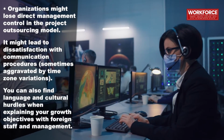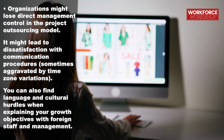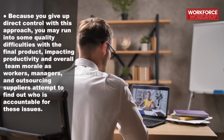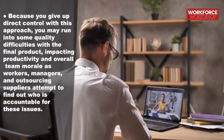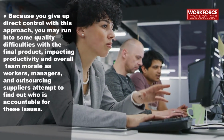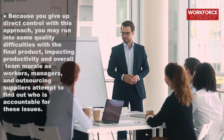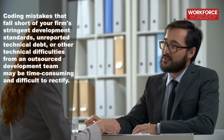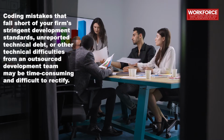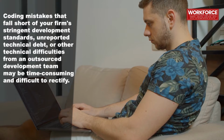You can also find language and cultural hurdles when explaining your growth objectives to foreign staff and management. Because you give up direct control with this approach, you may run into some quality difficulties with the final product, impacting productivity and overall team morale. Managers and outsourced suppliers tend to argue over who is accountable for these issues. Coding mistakes that fall short of your firm's stringent development standards, and the resulting technical debt or other technical difficulties from an outsourced development team, may be time-consuming and difficult to rectify.